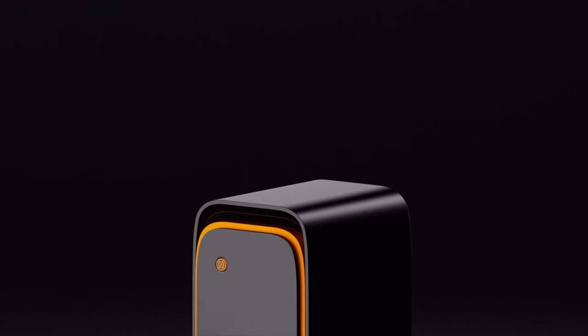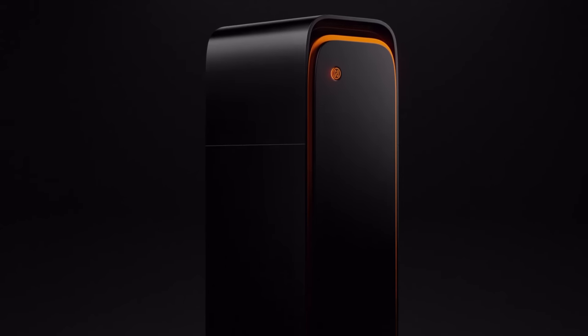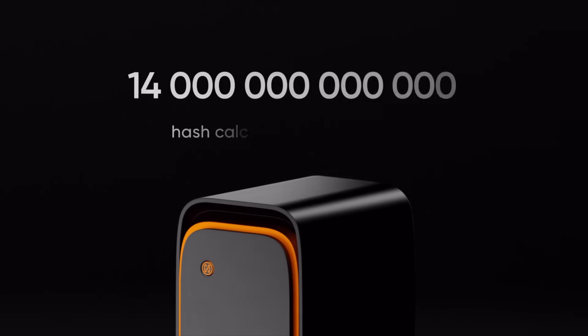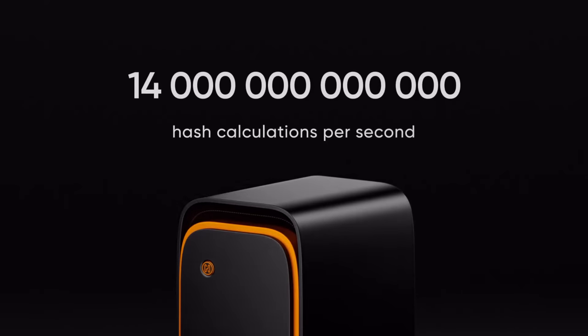What's special is that it generates the same amount of heat for the same amount of energy as conventional space heaters, and at the same time mines you Bitcoin without consuming any extra energy. That's what Heatbit says anyway, but is it true?